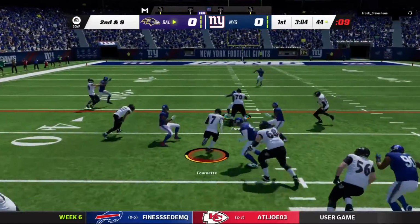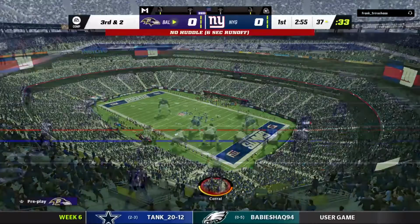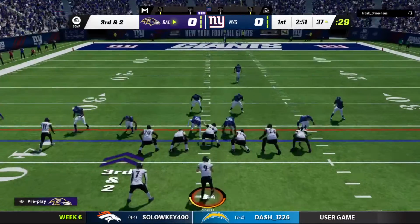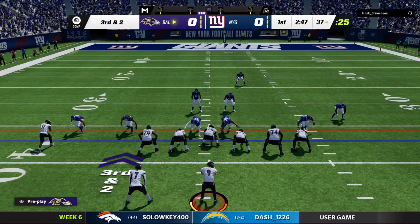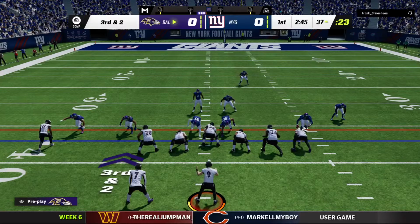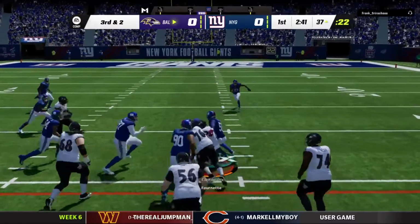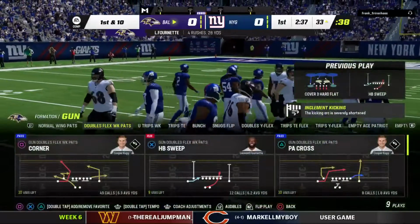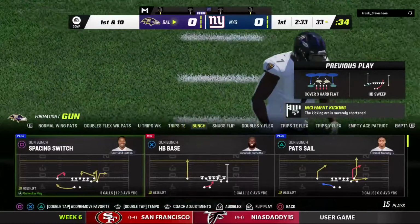On 2nd down, here's Fournette. And he's going to get this pretty close to the first down marker at the Giants' 37. They'll come to the line, needing only 2 yards to gain the first here. They'll try and run forward with Fournette. And they will touch him down, but not before he gets the first. It's a gain of 4 there, and it gives him a new set of downs.